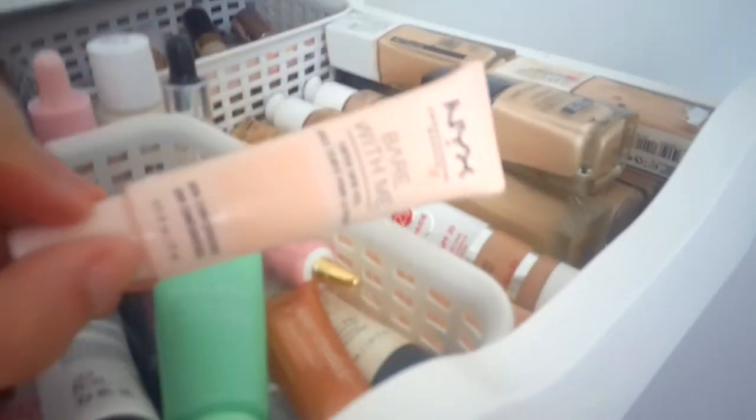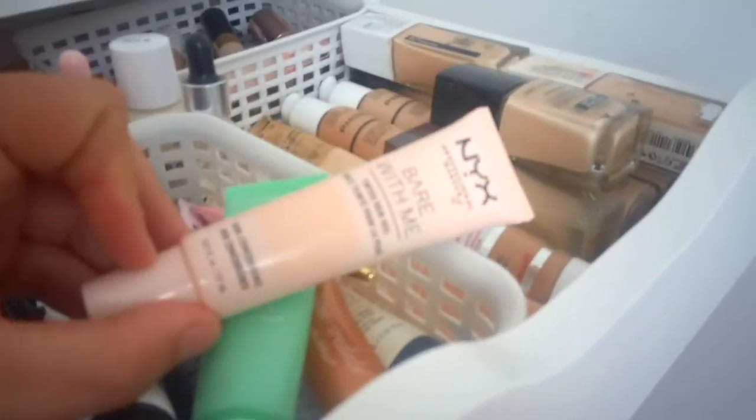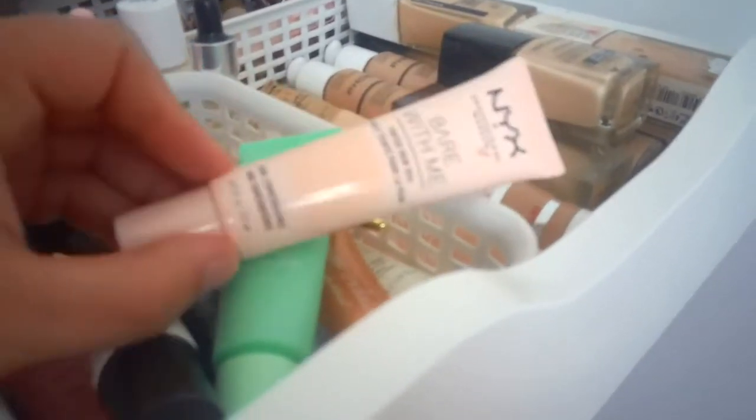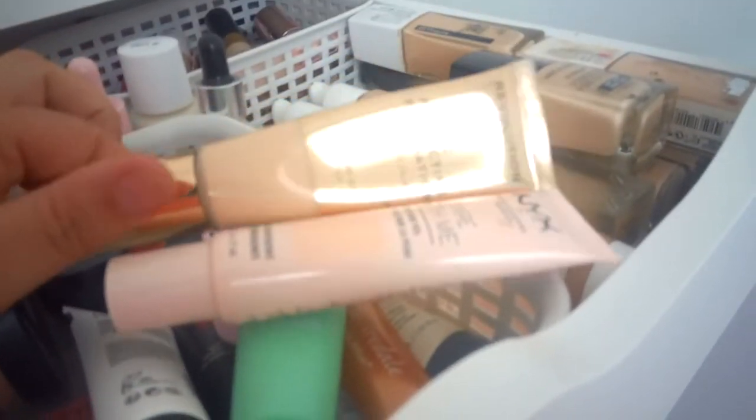Back here, we've got the NYX Bear With Me foundation. This is far too light. I got it from an auction thinking it was the right shade, but I'd have to get a darkener or mix it with other foundations. Same with the Revolution Pro CC Perfecting foundation. It's a little bit too light as well. I really do like them as a foundation, but they're a bit too light for my skin tone, even when I'm not tanned, and I don't really tan.